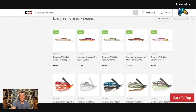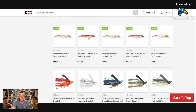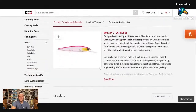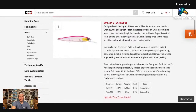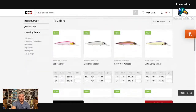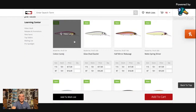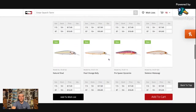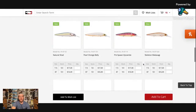So let's hop back on to Tackle Warehouse. Evergreen with the Faith jerk bait coming in some new colors. This is a bait that I don't think I have already and might need to pick up at some point. Comes in some cool colors. This cotton candy looks wicked for smallmouth. Pre-spawn dynamite. I mean, who wouldn't be a sucker for that color?